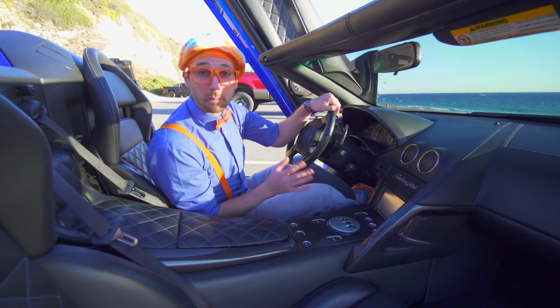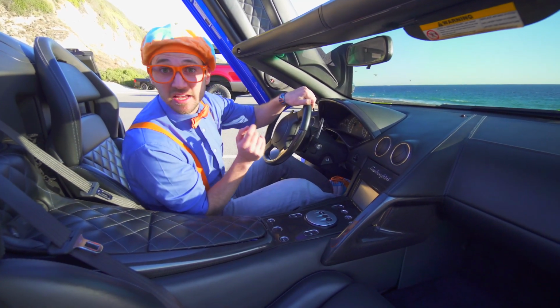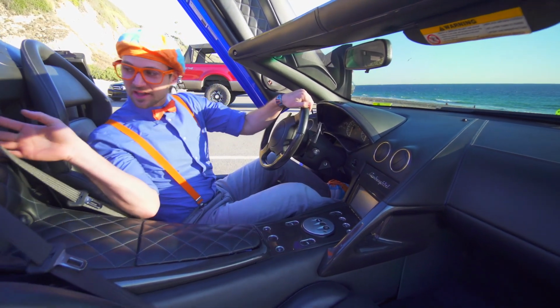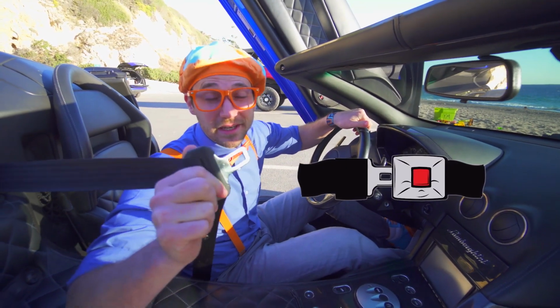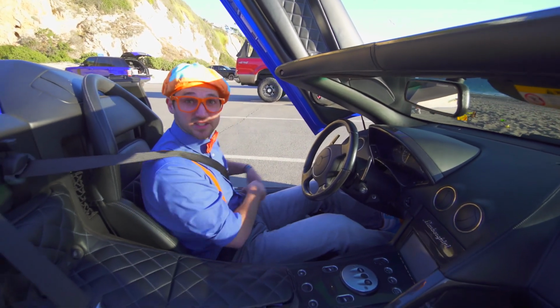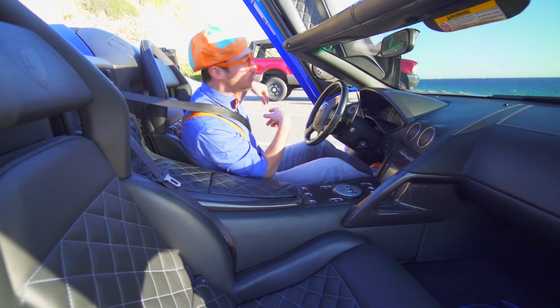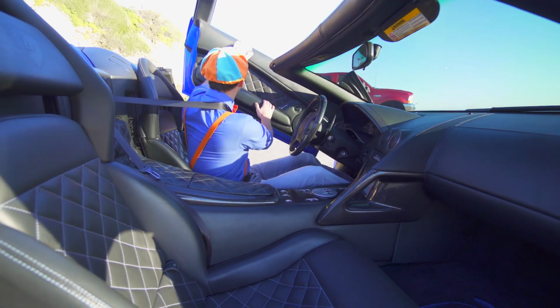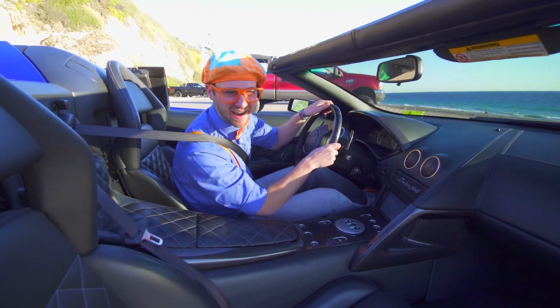Interior parts of the blue sports car. Okay, first things first, safety first. We have to put on our seat belt. Wow, just like in a normal car, you have to put on your seat belt in a sports car. All right, we have to shut the door. Wow, what an interesting door.